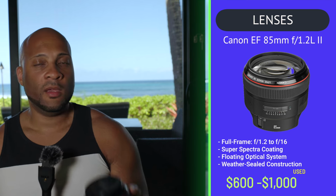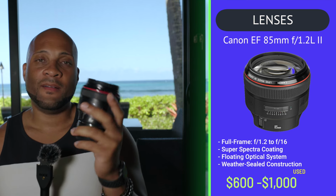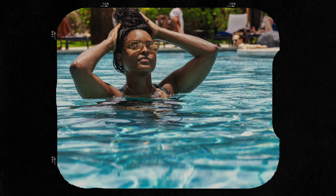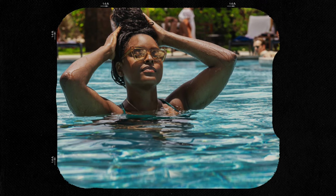I also have what I deem the bokeh killer, which is the EF 85 f1.2. You want to blur out the background, get a very unique shot. You'll find these at a really great price because people are getting the RF mount. Once again, I got an EF to RF mount adapter. This one has a control ring adapter, so I can assign this to aperture, anything on the fly. So gotta have this in the kit.